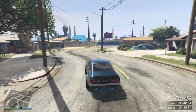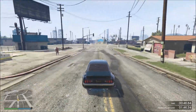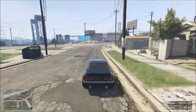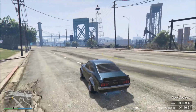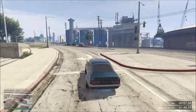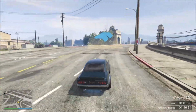It's zippy. It can be a bit slidey in the rear end, especially if you're not used to driving sports classics, muscle cars, and cars that are really powerful and really light. It's a great car. I love this car. I would drive the hell out of this car in real life. I dig the way it looks. There's lots of good liveries for it. There's just a lot of different ways that you can make this car custom.